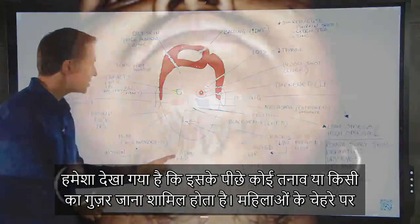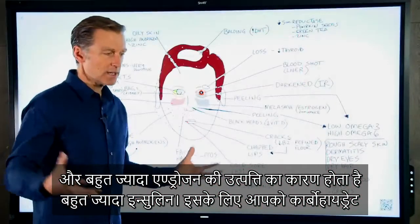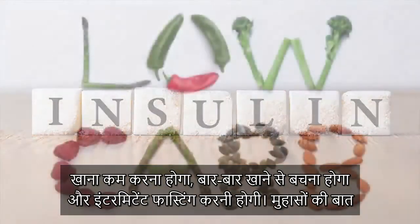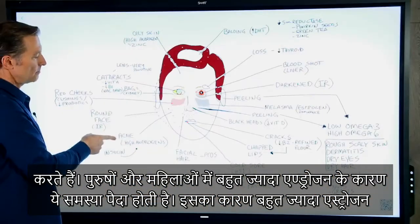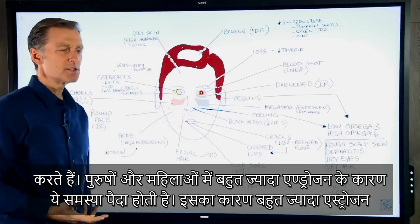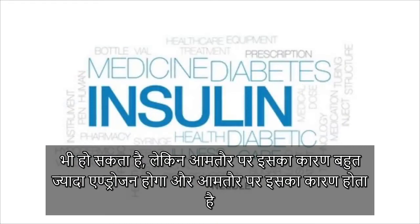Okay, facial hair. Okay, we talked about that. If female, that means too much androgens, could be polycystic ovarian syndrome. And the way that you get too much androgens is by having too much insulin. So again, the common theme is to go low carb and not eat so frequently, as in doing intermittent fasting. All right, acne, and I already mentioned this, but both females and males, it's too much androgens. Now, it could be too much estrogen as well, but typically it's going to be too much androgen, and that usually comes from too much insulin.